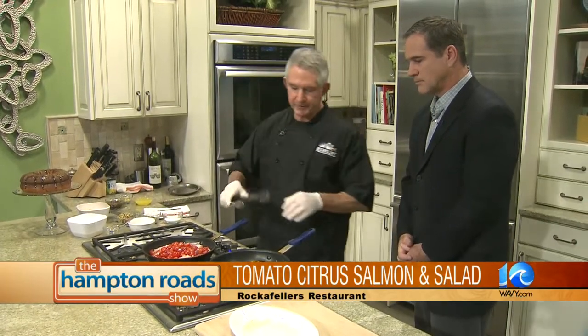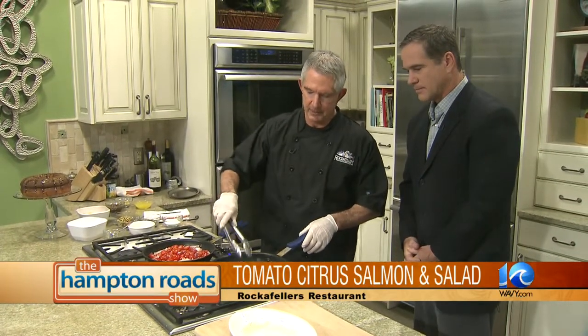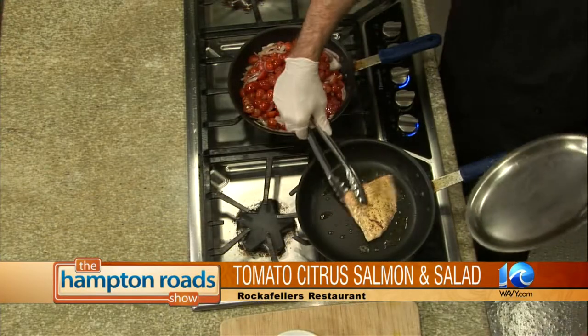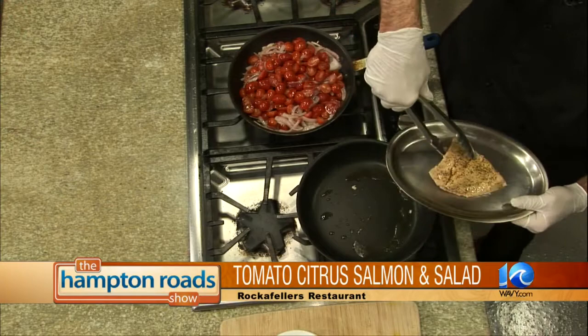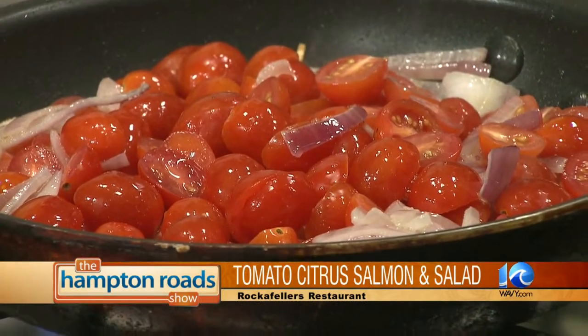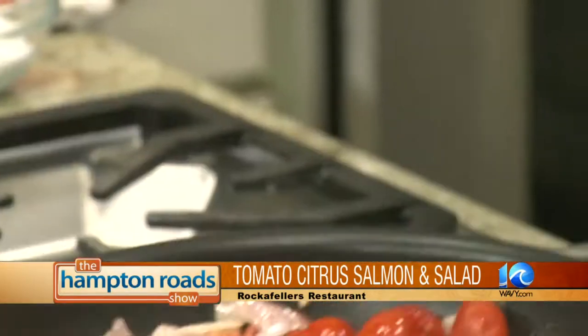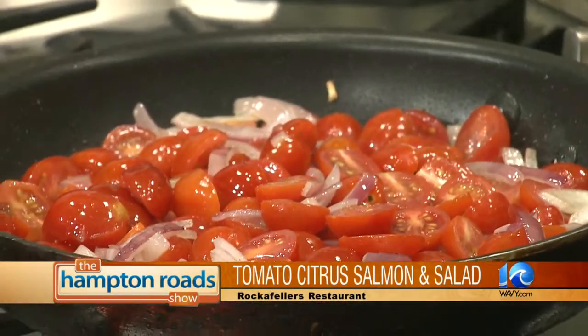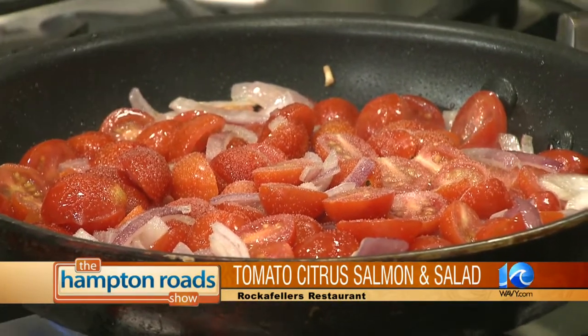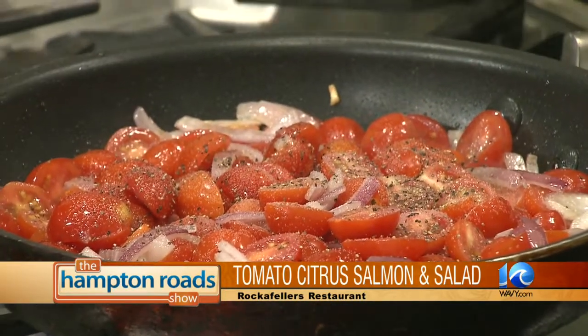Now, the salmon. That's gorgeous. Is that perfect? That's perfect. So from the frying pan to the plate. Now, we're going to put this in a 450-degree oven for about 5 minutes. And then you're going to work on the rest of your sauce. Yeah. We're going to lightly season it with some salt, pepper.